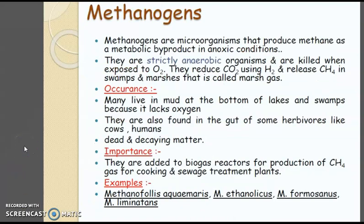The next one is the methanogens. Methanogens are microorganisms that produce methane as a metabolic byproduct in anoxic conditions. They are strictly anaerobic organisms and are killed when exposed to oxygen. They reduce carbon dioxide using hydrogen and release methane in swamps and marshes, that is called marsh gas. They live in mud at the bottom of lakes and swamps because it lacks oxygen. They are also found in the gut of some herbivores like cows and humans, and in dead and decaying matter.